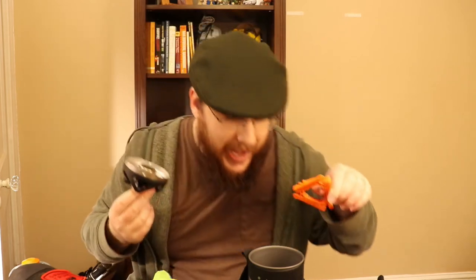Now, I'm counting this as one item, but this is not technically one item. This is the Jetboil. The adapter ring that turns the burner essentially into a pot burner, a pots and pans adapter. It can hold a fuel container. It holds the burner and the stand. And all within that 500 milliliter container contains all the things you need.